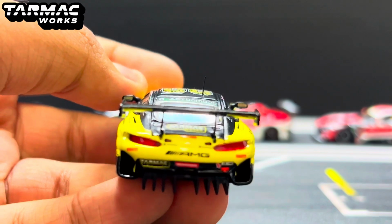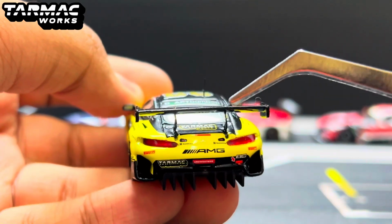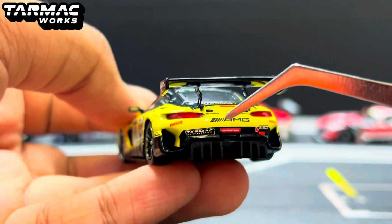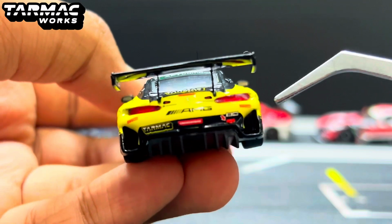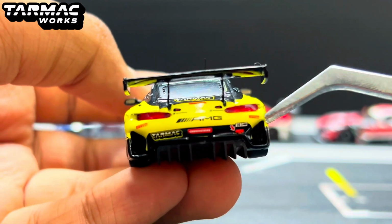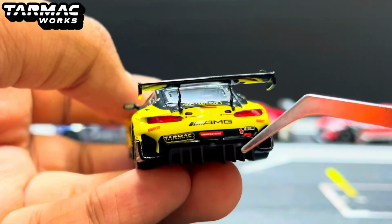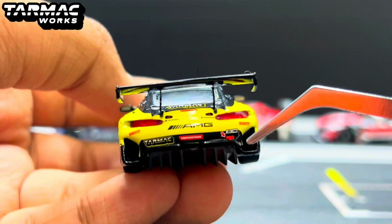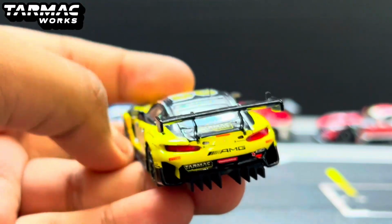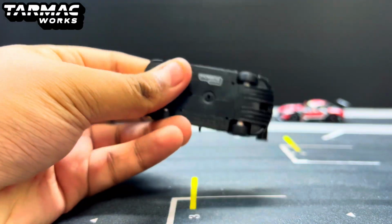So you basically have red rear lights as always, Mercedes logo in the middle, brake lights, AMG right here, Tarmac logo, CrowdStrike, and what is that? I'm not entirely sure what that is. CrowdStrike, I think, right here as well. Massive rear diffusers. You have some air intakes at the back as well, which is overall pretty sick for the back as well. Overall quite a simplistic car so far.